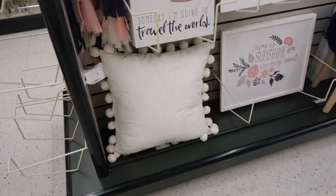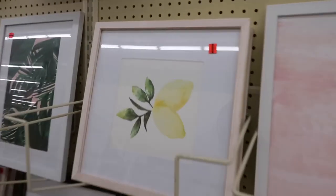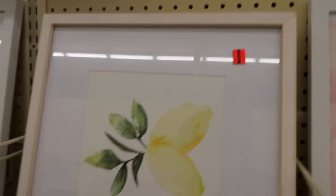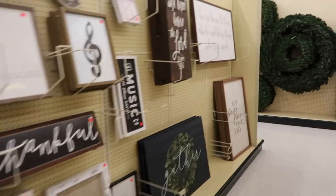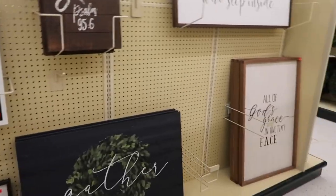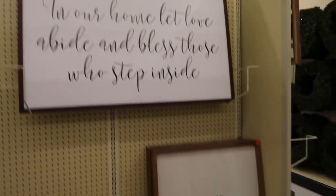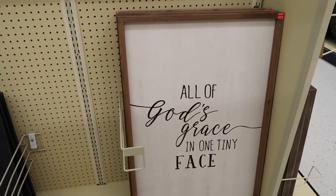Oh, that's a cute pillow. Amanda, if you're watching this, this is super cute. It's only $4.49. That's cute. Wow, these are cheap. Oh, cute. That's cute too. I wonder how much this is. $17.49. Wow, that's a really good deal.